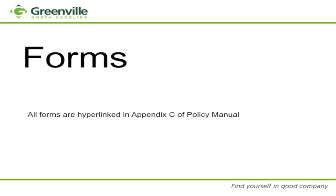Mm-hmm. I gotcha. There are definitely nuances to this, and the more complex your procurements become, the more layered your evaluation has to be as far as compliance and so on and so forth. Very good. Great questions.